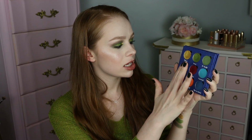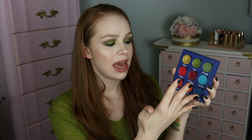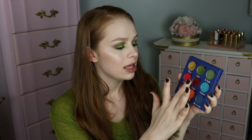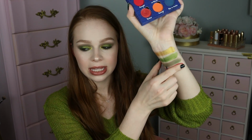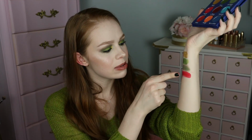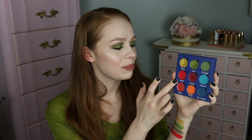So next we have the shade Sangre, which is a really bright matte red. You can see very intense. I would say it's definitely more of a pink toned red than a true red, but I really, really love the intensity. Oh, I guess I should swatch it. I almost forgot. Here's what that looks like. You can see very, very pigmented. A little bit drier when it comes to the texture, but that's pretty normal with reds, and I had no issues blending it out. And Sangre means blood.